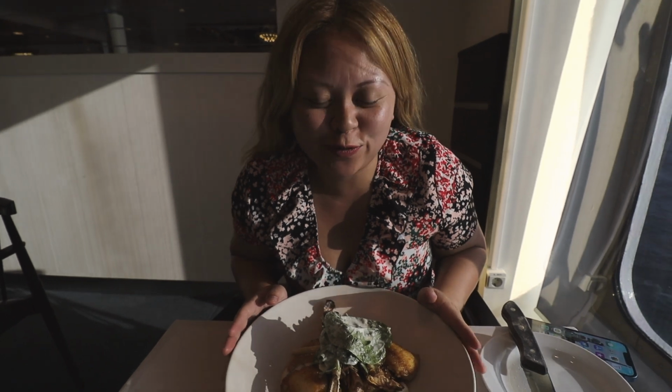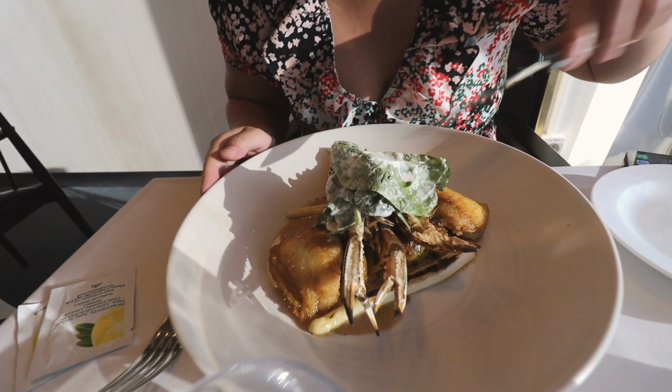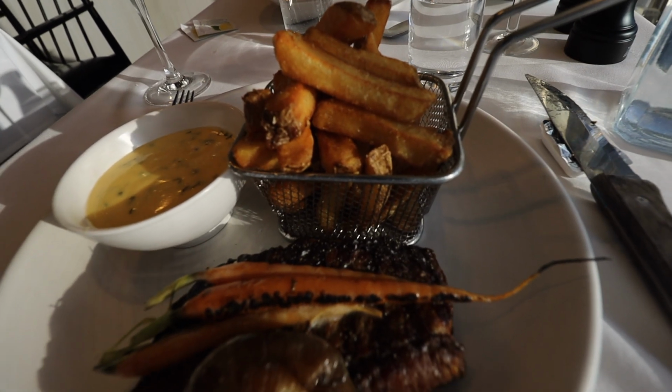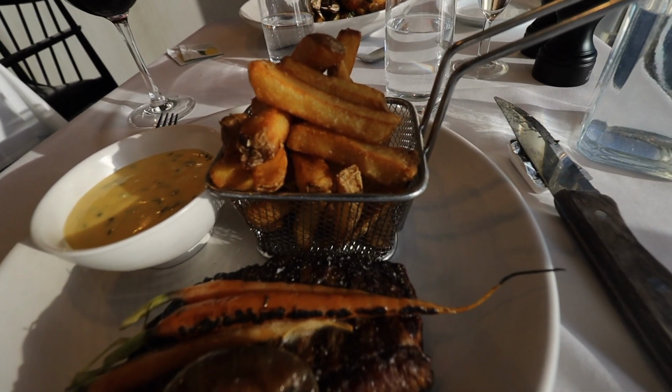Second course is served and I'm having fish. I think this is lobster, and the other one, I don't know what it is, but yum. I'm not a fishy person. As I said before, I have this agreement with fish. I don't eat them, they don't eat me, and we can all swim, so all is good.